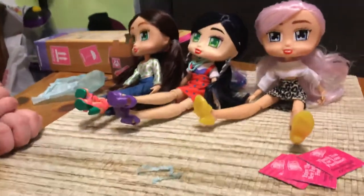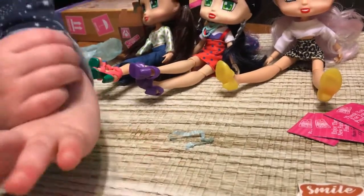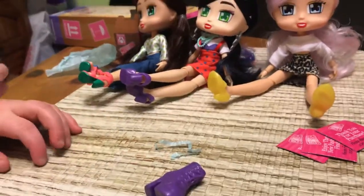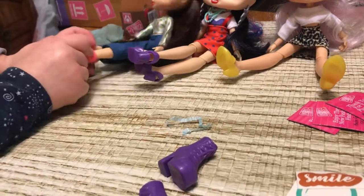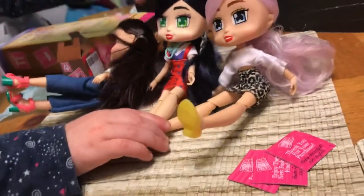So do you like these, Gwen? Mm-hmm. Are you excited to play with them? Yeah. You gonna play with them right now? Yeah. Would you like to get more little boxes of accessories for Christmas? Maybe. Yeah, I mentioned at the beginning. We'll do a thank you. All right, that's pretty cool.